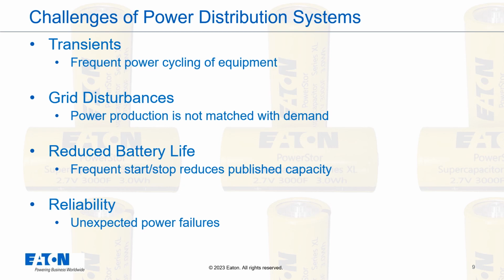This brings us to the beginning of our core presentation. Any power distribution system faces several challenges to keep the power flowing from the source to the consumers. This affects the load as well as the generator. Some examples of these issues are transients caused by frequent power cycling. Grid disturbances transpire when power production is not matched with demand.